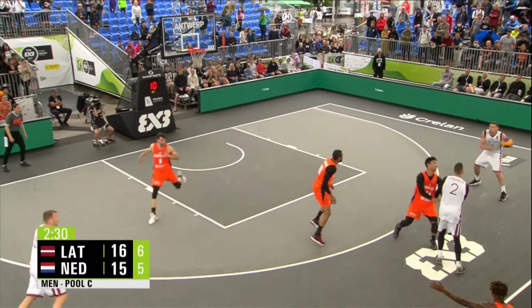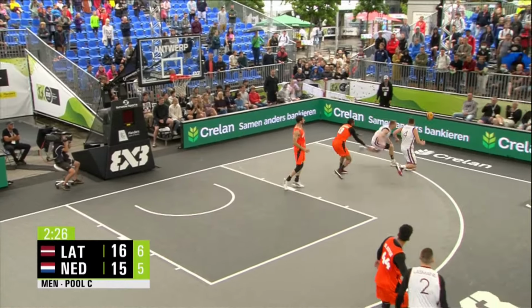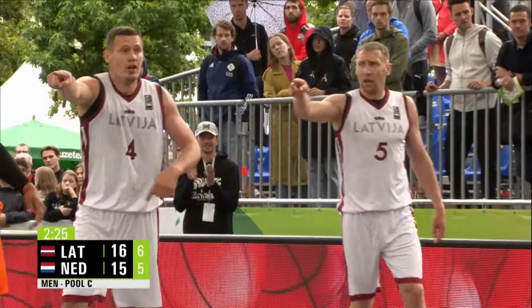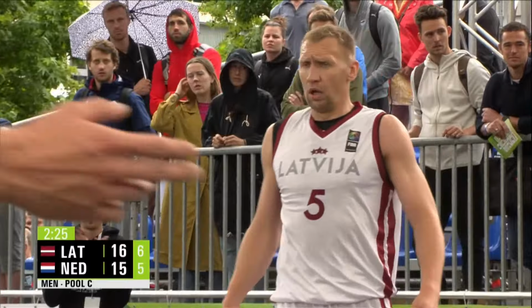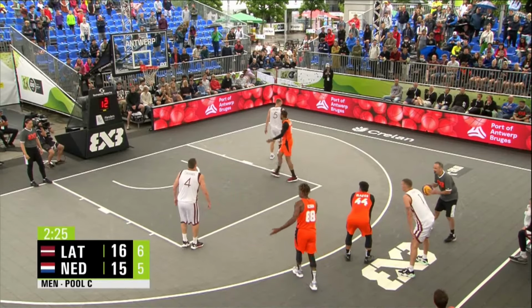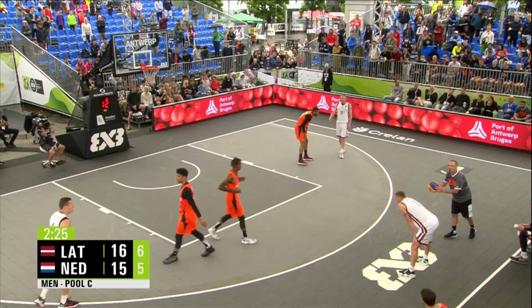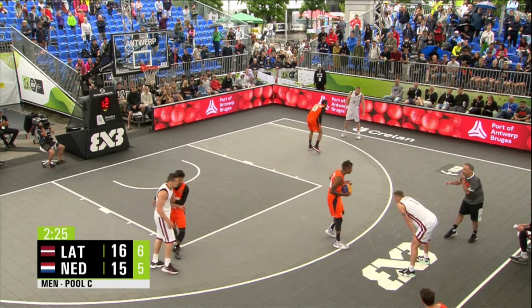Chavars can. Now Chavars lets it fly. It's short. Long rebound out of bounds. 2:25 to go in a contest that we told you was going to be tight. It's tighter than airport security. Who's going to secure the win?